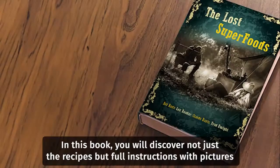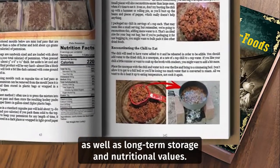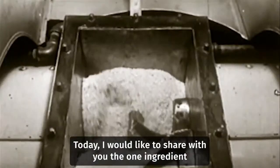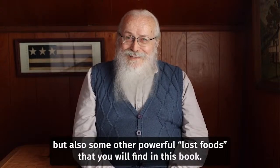But this is just one of the 126 survival foods that you can find in the Lost Superfoods. In this book, you will discover not just the recipes, but full instructions with pictures, as well as long-term storage and nutritional values. Today, I would like to share with you the one ingredient you need to make your own Doomsday Rations, but also some other powerful lost foods that you will find in this book. But first, let me tell you why you should even listen to me in the first place.